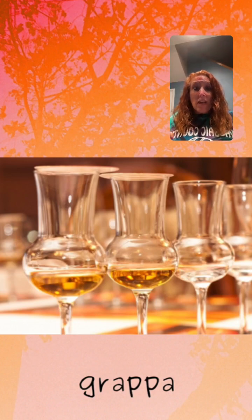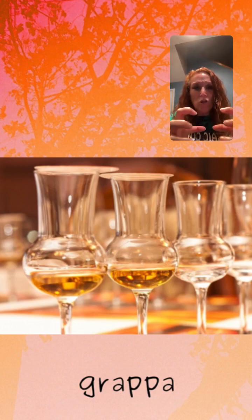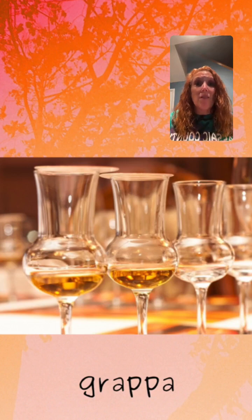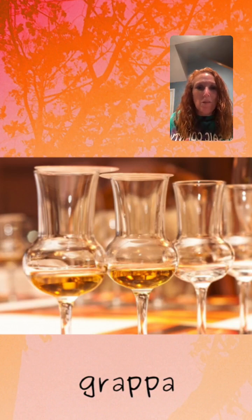So the pomace then goes through a distillation process, which involves alternating heating and cooling. And what this does is concentrate down that alcohol, and we get this clear distillate that is then diluted with some water, and it can either be bottled right then, or sometimes they put it in stainless steel or oak and allow it to mature for up to 18 months.